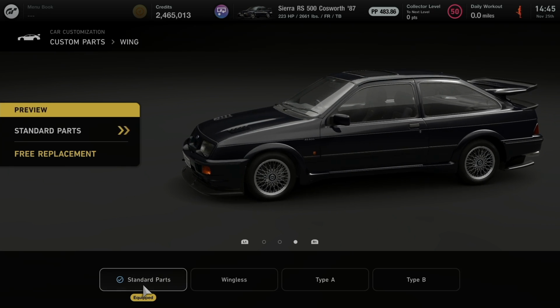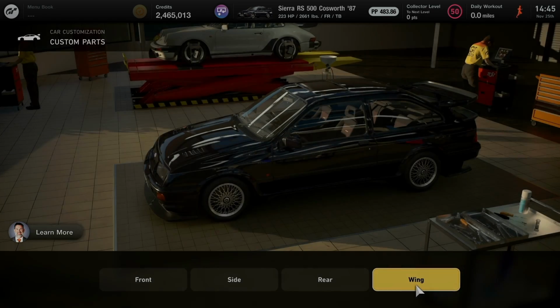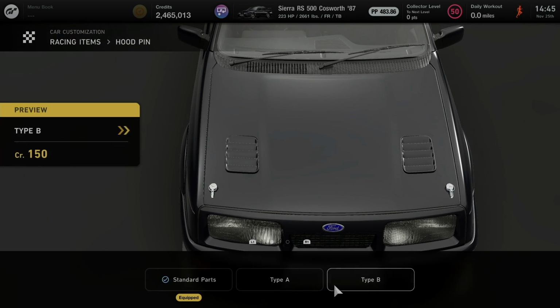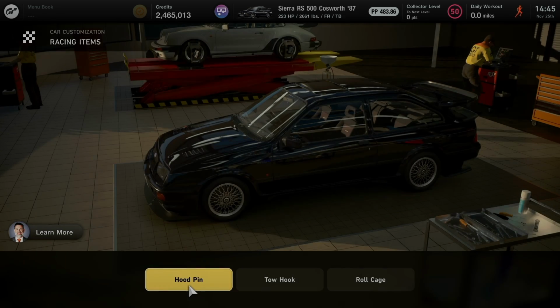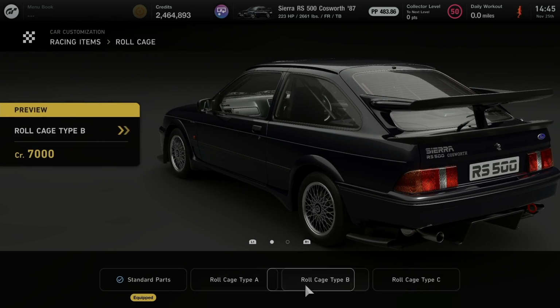I'm going to have to leave that as is for now, but we might come back later and test it out wingless to see if we can tune the downforce. For racing items, we can add hood pins. I don't particularly like hood pins. I think they look kind of cheesy. We have tow hooks. Okay, I am going to add a tow hook. That's only 120 credits, and we're going to max out the roll cage as well.